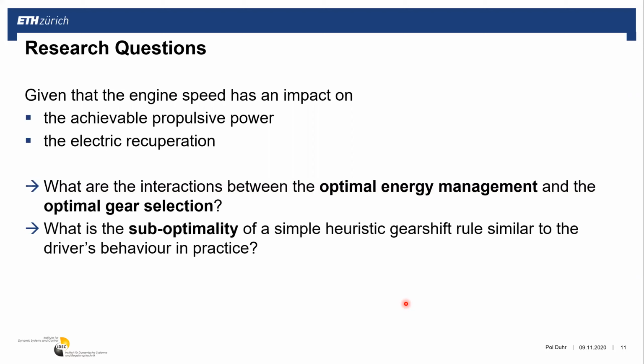And then what is the suboptimality of a simple heuristic gear shift rule that would model the driver's behavior in practice? So I've told you that in the car, it's the driver who changes the gears. So the question poses itself, how much lap time do we lose when the gear shifts are a little bit suboptimal?